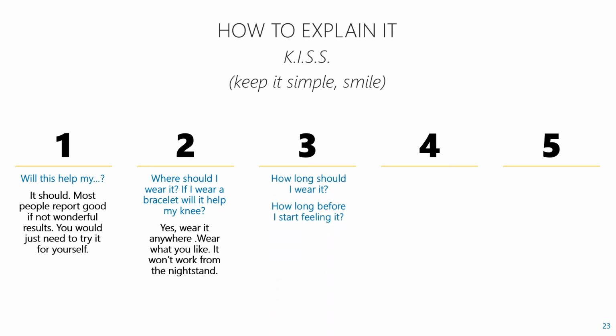3, how long should I wear it? How long before I start feeling it? I tell them that depends on your body. Buy a piece, you will wear it every day because the more you wear it, the better it will work.